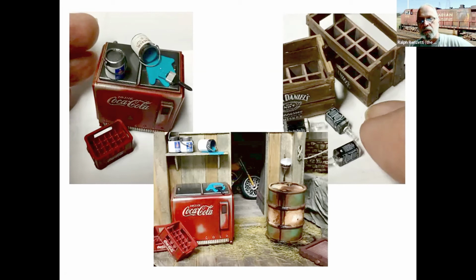So I didn't bother. The funnel that's hanging on the wall here is just made from aluminum foil. I had an old radiator in my parts box, so that's sitting on the floor all rusted.